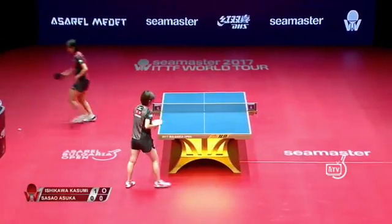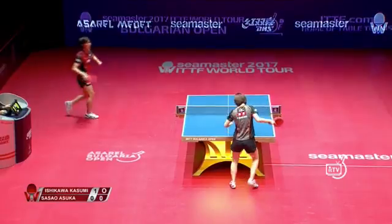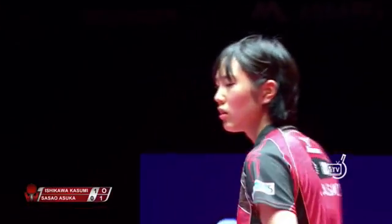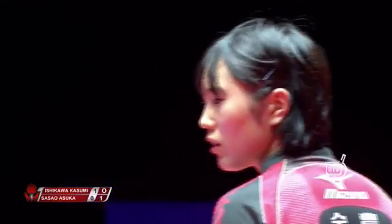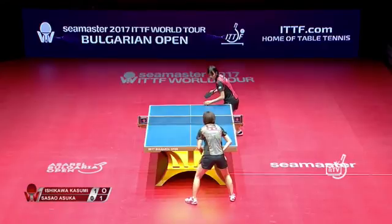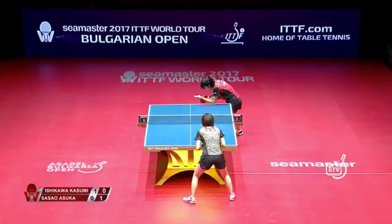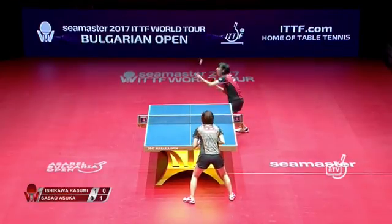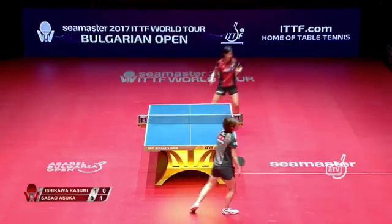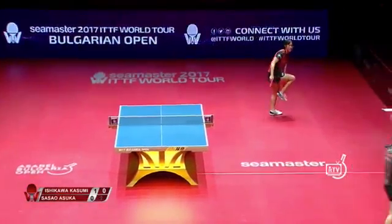Looked like it caught a little bit of the top of the net. Now, interestingly enough, for a tall player, Asuka Sasao has not been hesitant to turn the corner. We haven't seen it too much. Several times she's served and turned for the third ball attack. With Kasumi Ishikawa's blocking skills and the fact that she's left-handed, this could be risky for Sasao. Quick cover of the middle there. That ball was taken right off the hip.